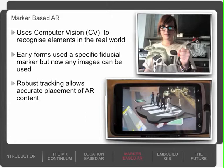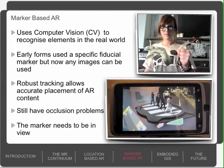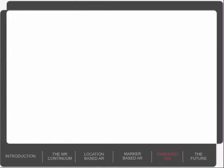But the nice thing about marker-based augmented reality is that it's very, very robust. So once it's got the marker image, the actual AR experience is really, really good because it doesn't rely on other sensors, and it can really tie itself strongly to that particular marker. But as I've shown, it still does have occlusion problems, and also the marker always needs to be in view in order for your experience to carry on. So if the marker goes out of view, then the augmented reality experience finishes. So it's kind of limited, especially in landscapes.